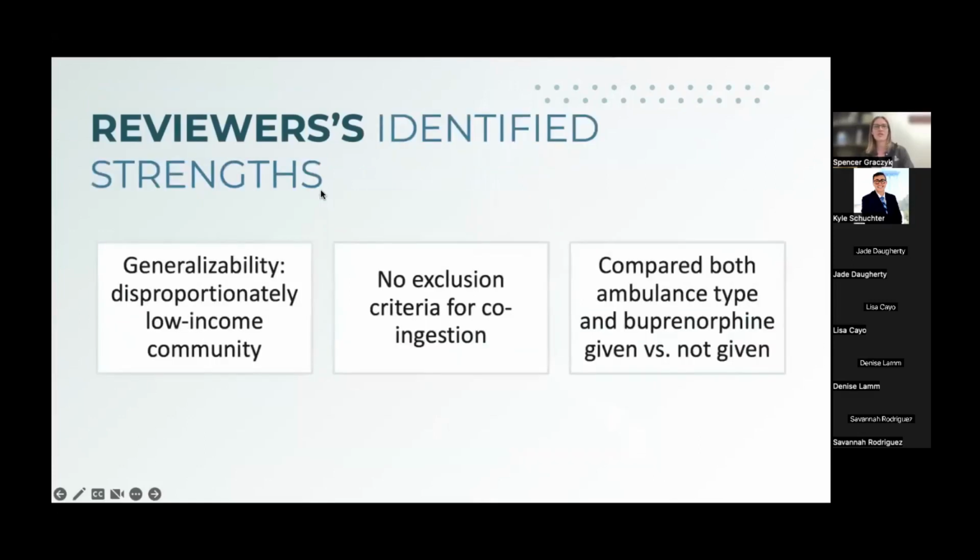In terms of strengths I identified, I think this is a very generalizable study. Particularly here, I am at Detroit Receiving Hospital, where our patient population is generally a disproportionately low income community. So I feel like it's generalizable to us in a lot of big cities, particularly where there is high opioid use. Here in Detroit, there's a lot of heroin use. So it is useful for us to think about potentially implementing into our EMS programs.